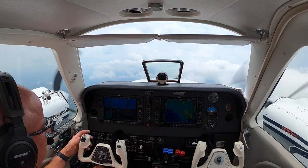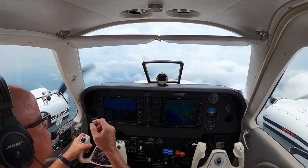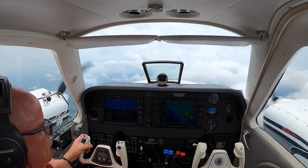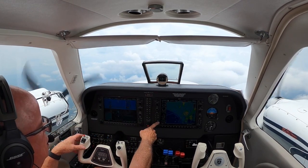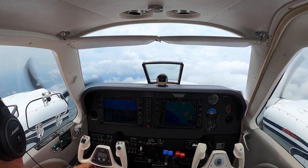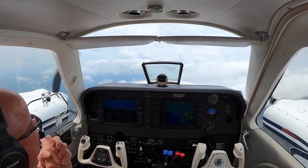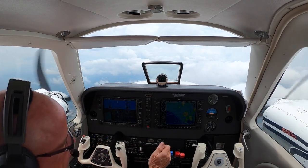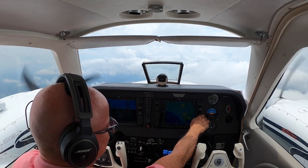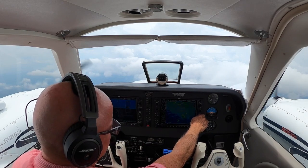Number 3 Delta Delta, cleared to Greensboro as filed, climb and maintain 6,000. Okay, cleared to Greensboro as filed, 6,000, 3 Delta Delta. All right, so I'm going to start my climb now. And we did that all maintaining VFR. We're getting ready to where we're not going to be able to, but we're good. Jet Card 492, climb and maintain 15,000.